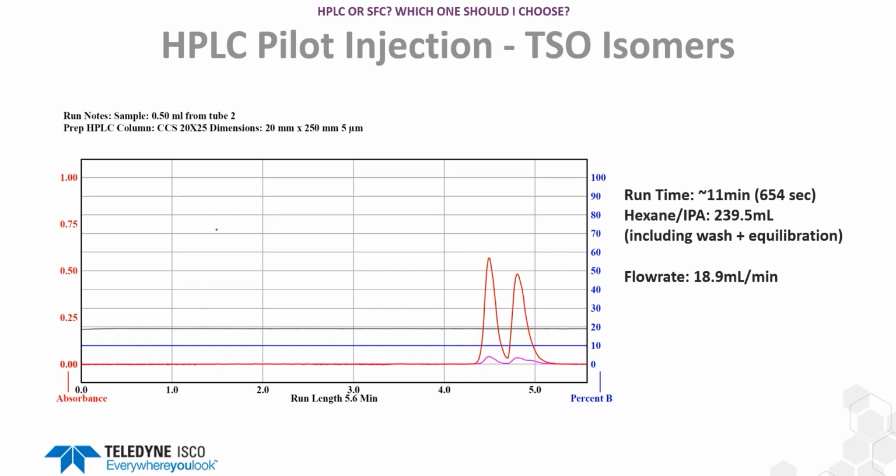So it used a total of 240 mLs of solvent, and that's including the wash and the equilibration. All of that was sent to waste, which is quite a bit higher than what we saw with the SFC system, which was close to 80 mLs of solvent being sent to waste because of that supercritical CO2 just being sent to the exhaust that was not collected in waste. So that supercritical CO2 is saving you on your organic solvents.